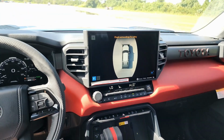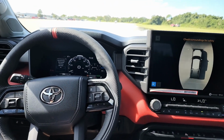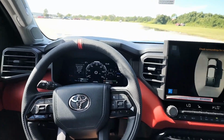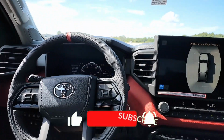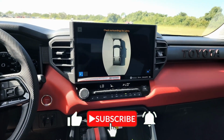And this is the interior of this Toyota TRD Pro. I gotta tell you, I can't take it for a spin because this vehicle has been pre-sold. See, it's pre-sold, so they don't want me to drive it. But I'm gonna come back when they have one actually in stock, so you gotta come back for the driving impressions of this vehicle.